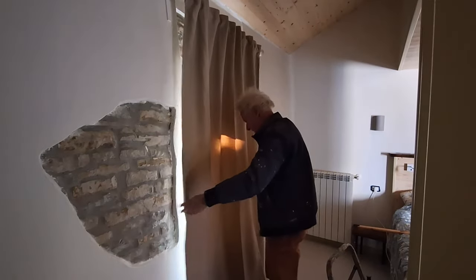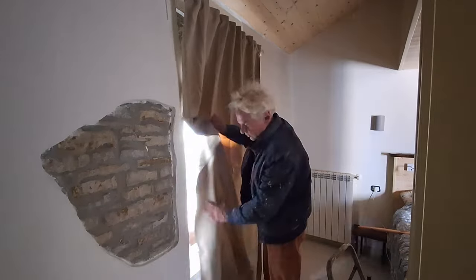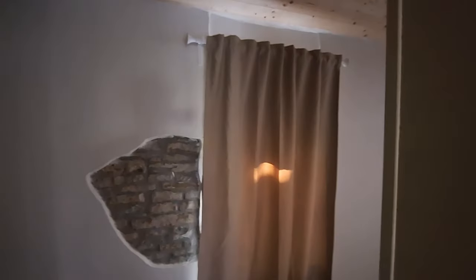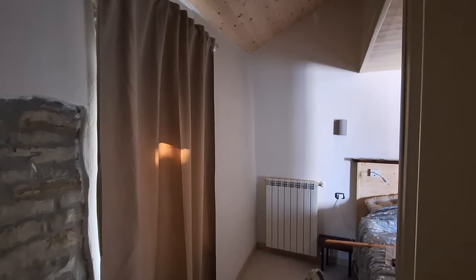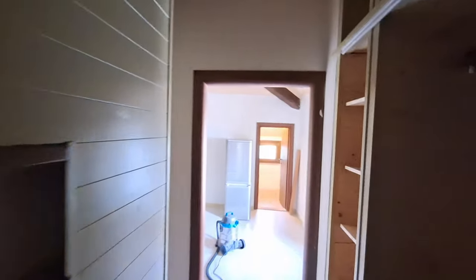that everything stays nocturnal. I think it goes very well with the rest. The other option was dark green, but I think it's better this one. Now I have to put the other one.